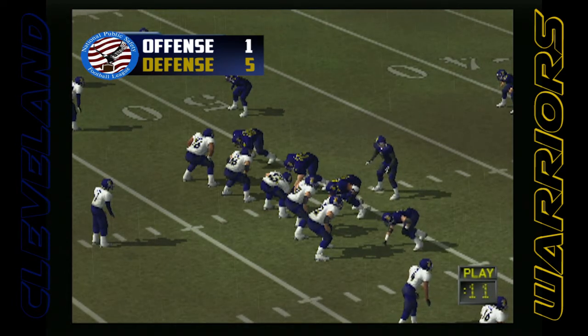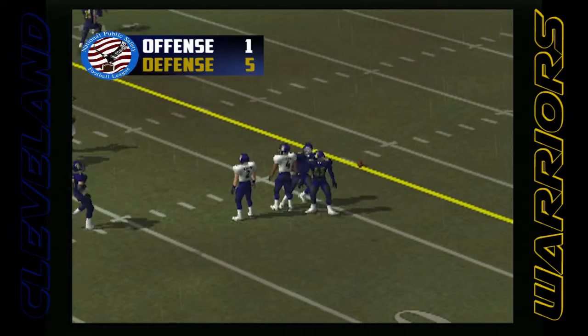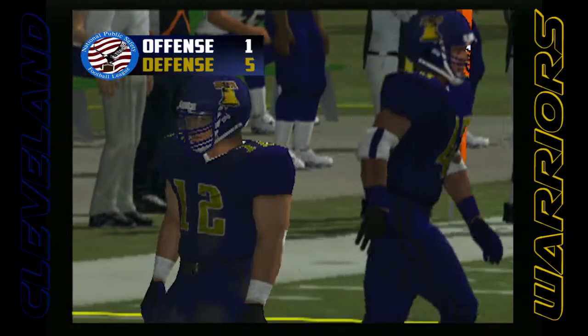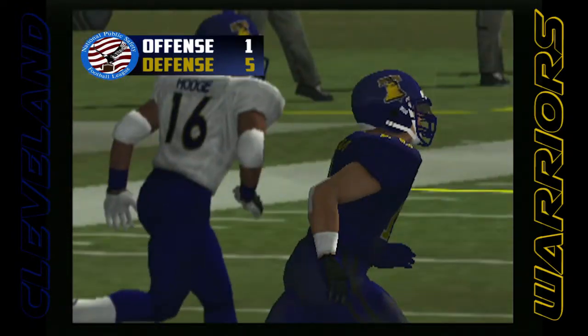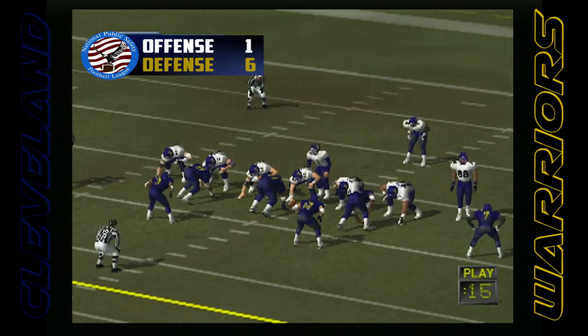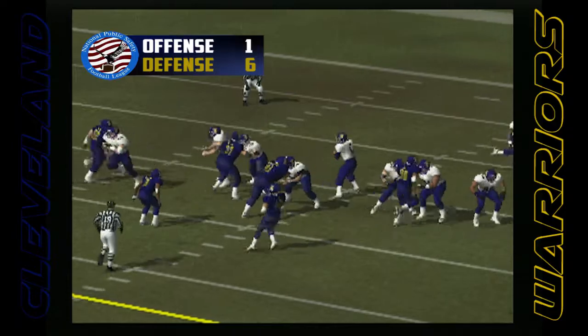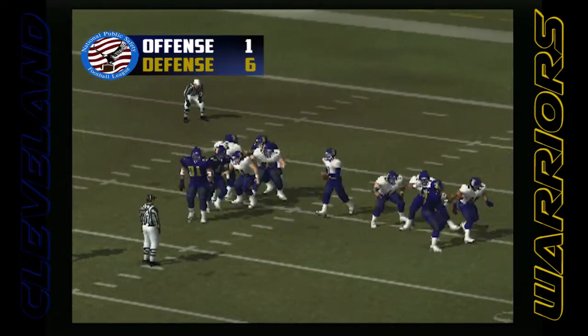Empty backfield. Cook is in a slot. I can see you right there. Where would they go to? Wow. What was that? Looked like the ball bounced right off of Charles' hands. So that's another stop for the defense. They will go in the other direction now. Stubbs. His offense needs to get going.